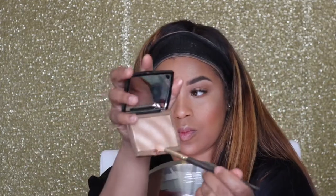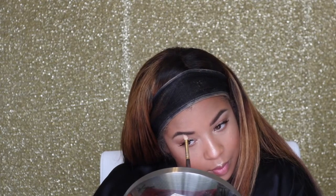I'm going to also place the highlighter down the bridge of my nose, on the cupid's bow, and on my chin. You know, just the usual normal areas where you place your highlight. To make your highlight look more blendable, it's always good to take your beauty blender and just press that highlighter within. I'm going to also take that highlighter and place it in the inner corners of my eyes and right up under my brow bone. You can never have too much highlighter. And it brings the eye look all together.